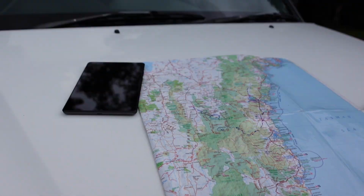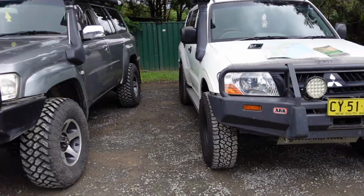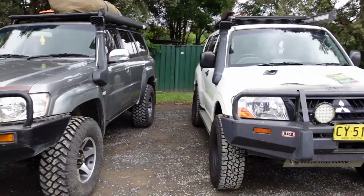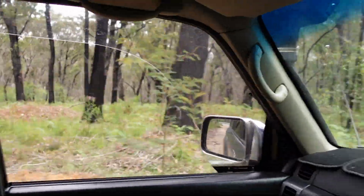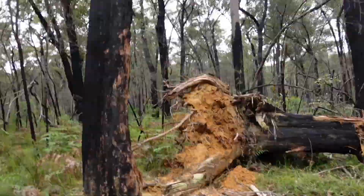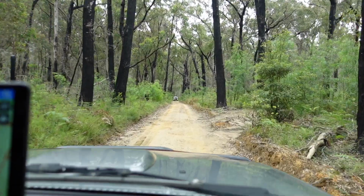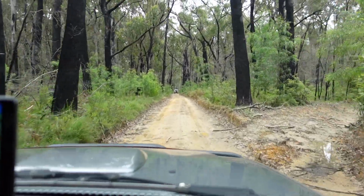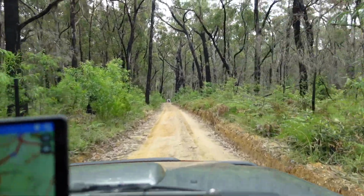Cool. And we've got the mighty Pajero, Cooper's car. And then we've got my car as well. So should be a bit of fun. It's gonna be a little bit hard to film and drive, but we're on the track. So hopefully we just keep going this way. I think we have to turn left in a bit. And then we'll head up to Shallow Crossing, I think it's called.